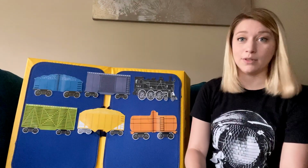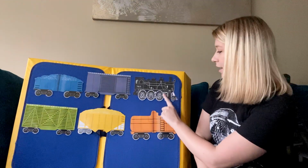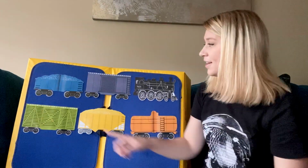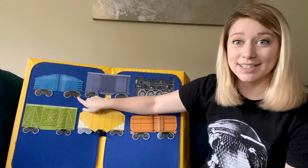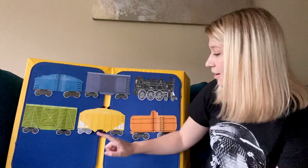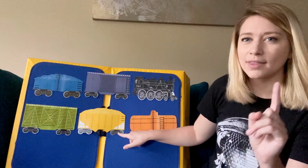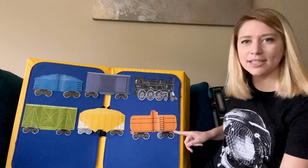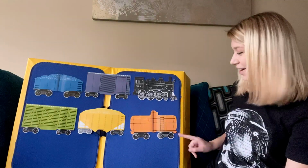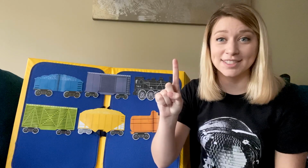Do you think we can name all of our cars so far? There's a lot of them now. There is the engine, the box car, the gondola car, that we'll start on this side, the cattle car, the hopper car, and what did we say this one was called? The tanker car. Good job. That means we have one car left.